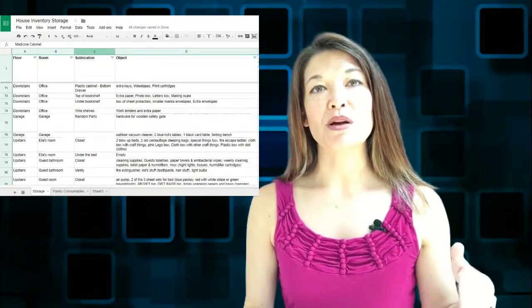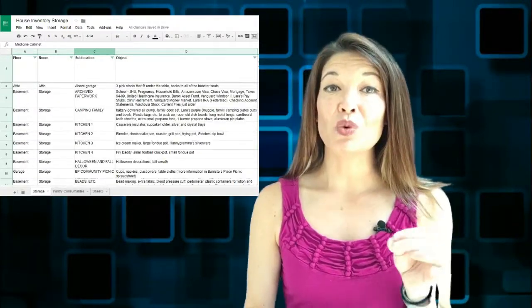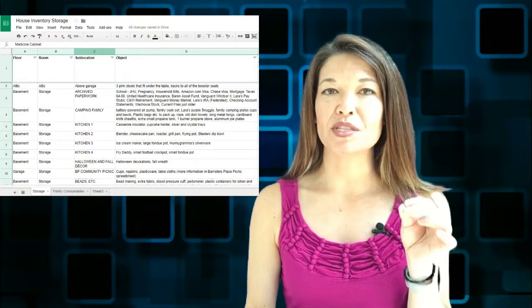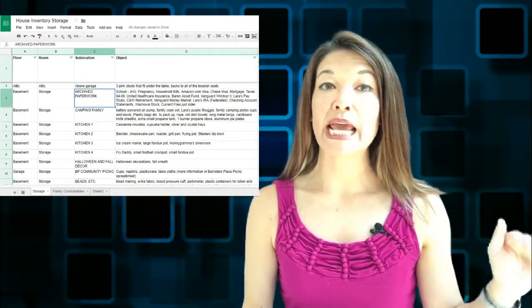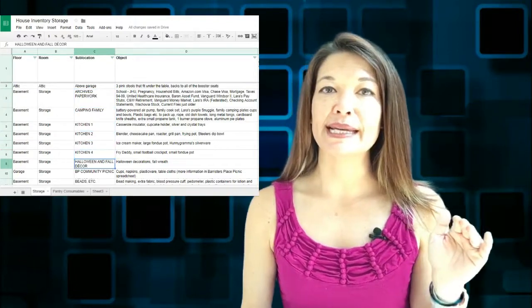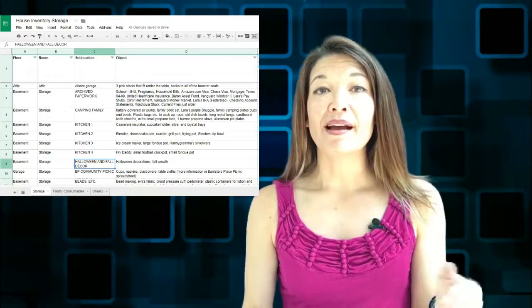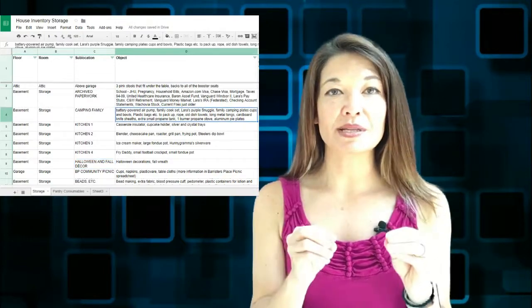For the storage room of our basement, the sublocation lists the name of the bin, which I have labeled in masking tape on the visible side. So here are some examples: archived paperwork, camping, kitchen 1 through 4, Halloween, etc. So then I listed each object in each sublocation in the items column, separated by commas.